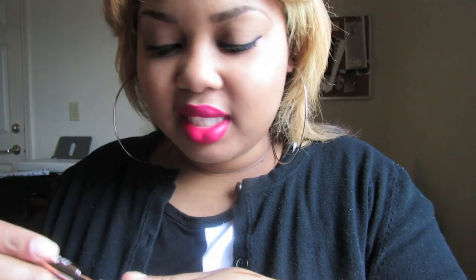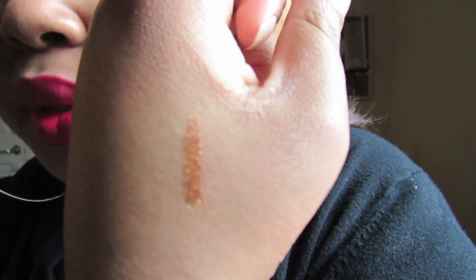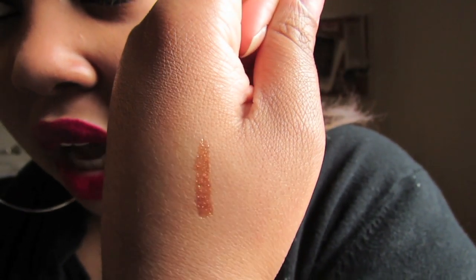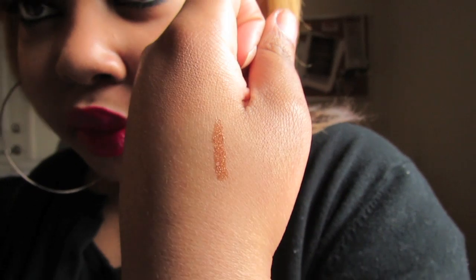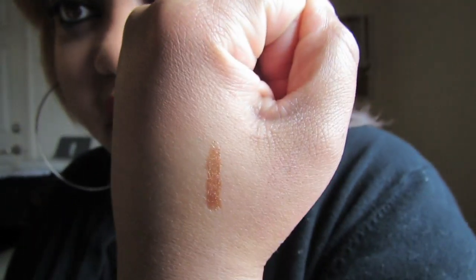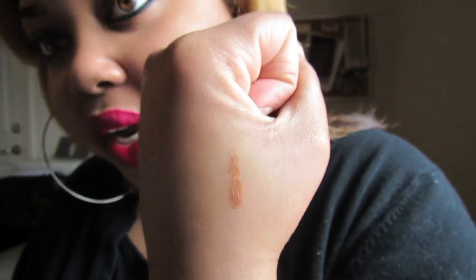And this has slight glitter in it, which I really like, but I know in some people's eyes that can be an irritant, so just be cautious of that. But the color is just beautiful. And when you get it on your eyes, it just glistens. I have hazel eyes, and when I put it on, it really brings out that color in my eyes. I think it's really pretty, and I probably will wear it a lot.